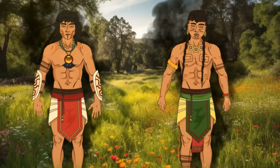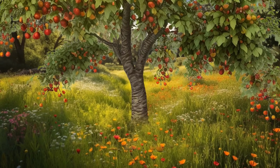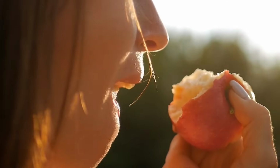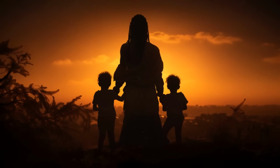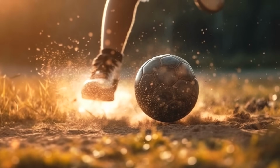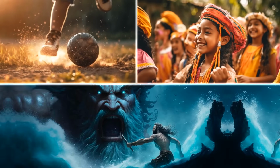But this was not in vain. This sad event resulted in the appearance of a beautiful fruit tree. Soon enough, a young woman saw a beautiful fruit on this tree and reached up to pick it. Legend has it that soon after that, she gave birth to another set of twin boys named Hunahpu and Xibalaqui. Just like their ancestors, these twins were great ball players, but they were equally as loud, and the lords of the underworld became annoyed again.